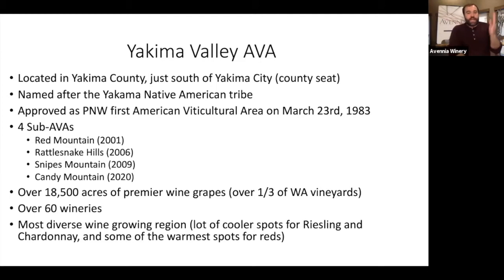So the very first appellation that was approved was in 1980. It was actually in Missouri. It was Augusta AVA, so not notable other than the fact that it was the first, whereas Napa Valley was the second in 1981. So this was still on the earlier side of when the U.S. was gaining in the wine game.